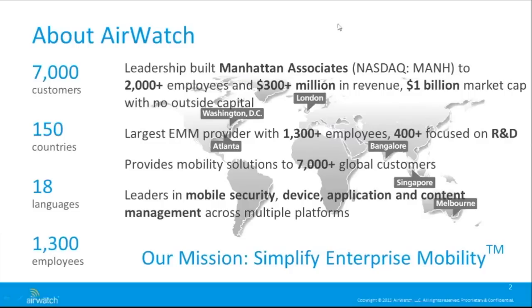A little bit about Airwatch, about 8,000 customers now. The space is certainly growing at a tremendous pace, and so we're adding anywhere from 500 to 600 new customers every single month. We are a global company with a global footprint, managing devices in over 150 countries now, and the console and the different applications we have developed are supported in 18 different languages. So as you think about your organization and your base, we can certainly support it, whether it's here or overseas.